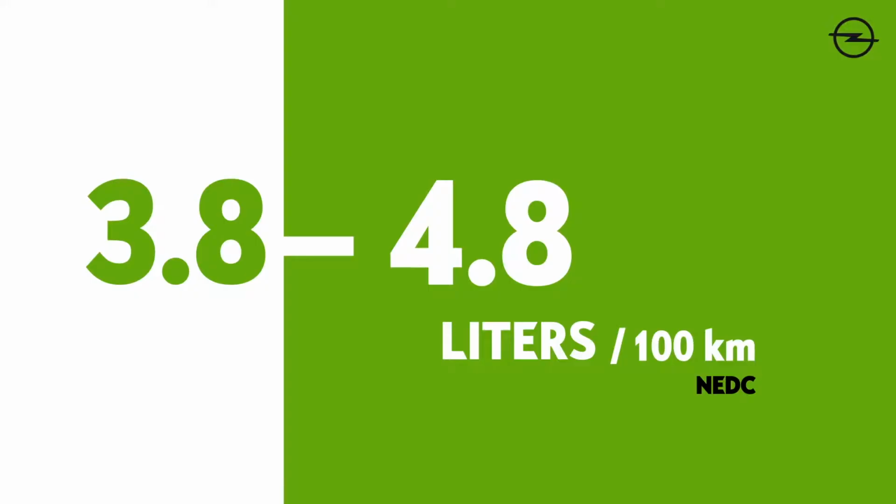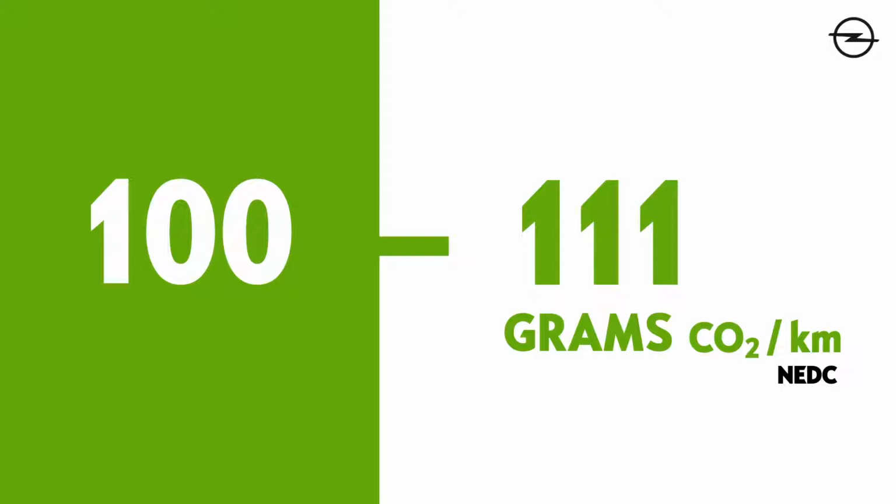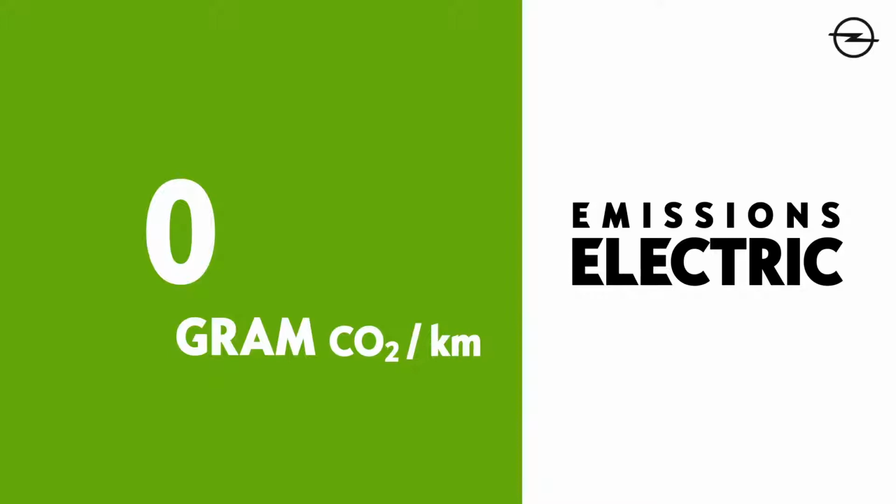Given the lightness of the car, these engines provide really great fun and are also extremely frugal. Combined consumption is between 3.8 and 4.8 liters per 100 kilometers in the NEDC cycle. In terms of CO2 emissions, we are talking of 100 to 111 grams per kilometer, and of course, 0 gram for the electric version.